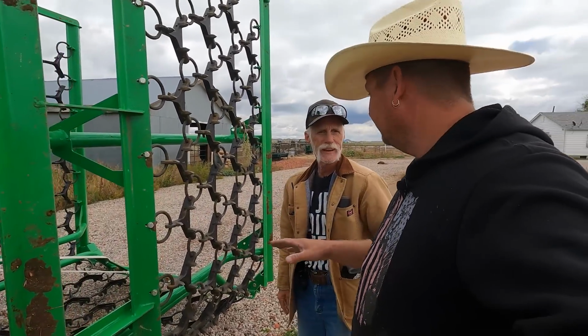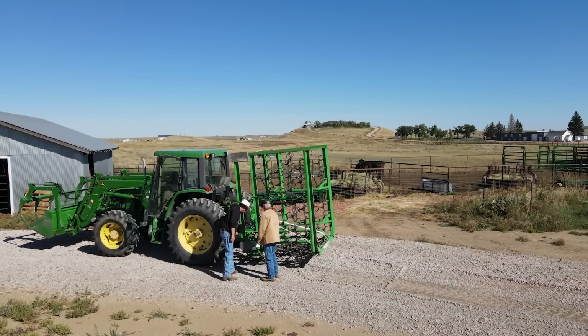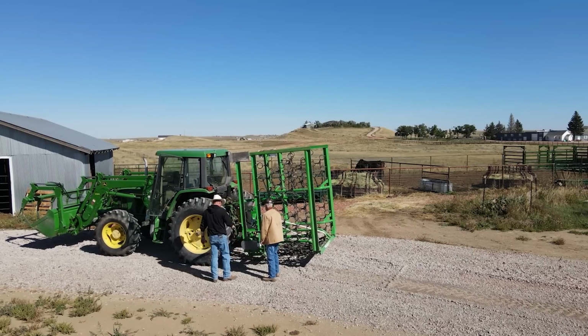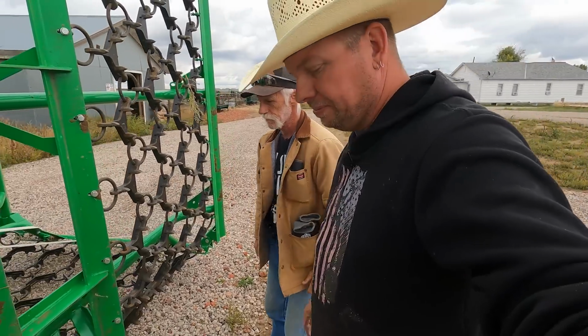Okay, this ain't working, not over here. And I think part of it might be because we have it folded up. That might be part of the issue. So let's try taking it across the road where we can unfold it. We've got plenty of room. We're not trying to do a road like this, but we're actually harrowing a bigger area. Let's go try that. Okay. Let's see what happens.